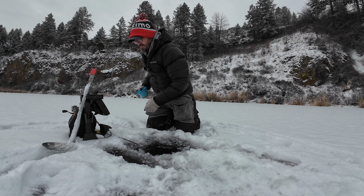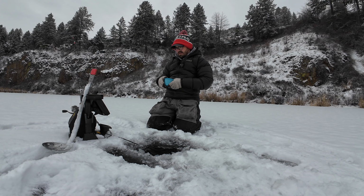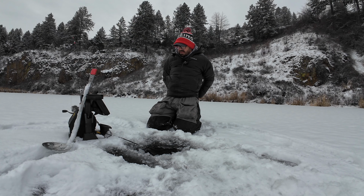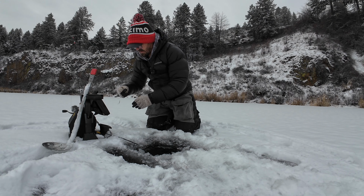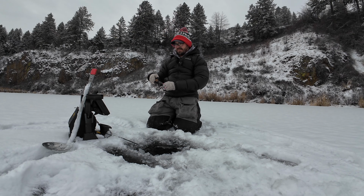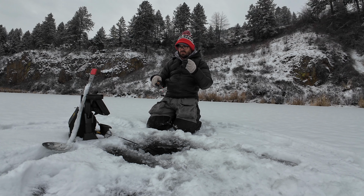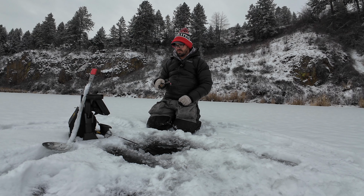Don't know if we'll pull anything more out of this hole, but we'll give it a shot. Just running a UV Fireball Northland Tackle tungsten jig with a white plastic on it and a waxworm. I didn't really see the bite on that. I just felt the weight as I lifted up. He probably just came up and hoovered it right in and didn't even displace the spring bobber.